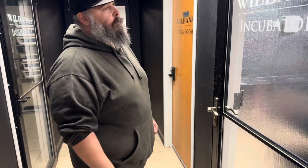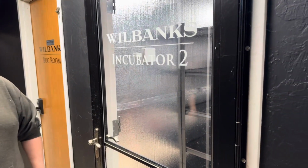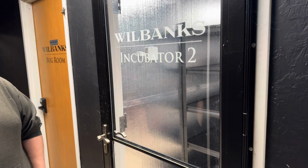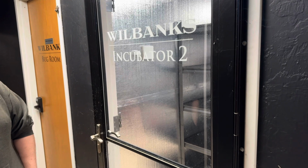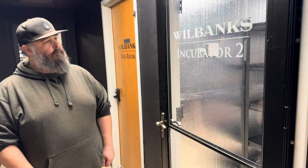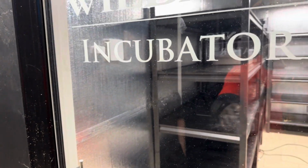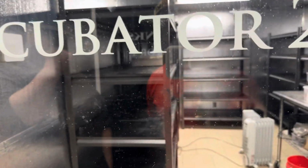So right now we're getting towards the end of incubator rooms. We're rocking 3 right now with destratification devices in each one, so there's no hot spots, cold spots, any kind of separation of temperature. That is amazing. See, these are the type of shelves that I have my animals on right now.